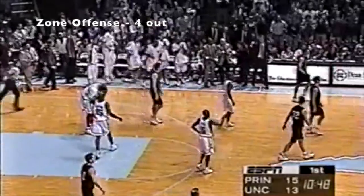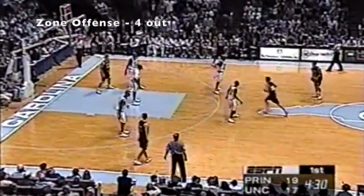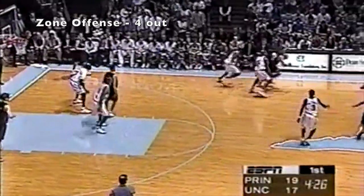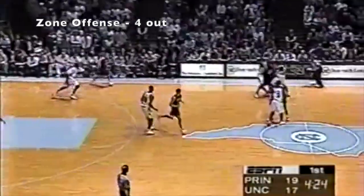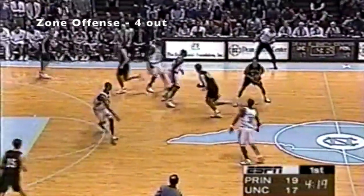They get the turnover. For that intrastate rival, I'm going down here on Wednesday at Clemson. South Carolina comes in undefeated. B.J. Mackey and Melvin Watson, one of the great guard combinations. Carolina turning up the pressure. They get the trap, and Princeton holds on to it.